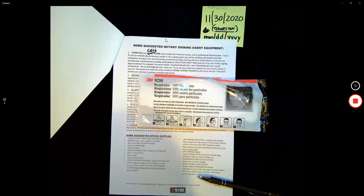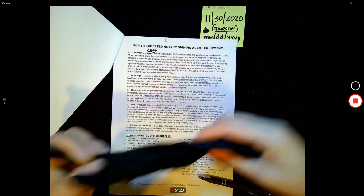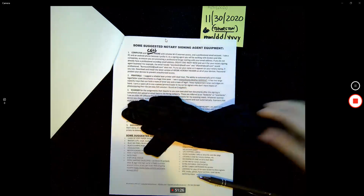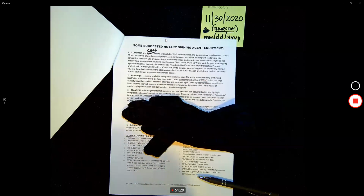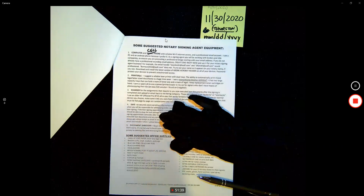If you're a notary signing agent, you're going to be wearing masks and gloves to your loan signings. You may have to get creative and do loan signings out in the garage or on the porch, covered front porch or covered back porch. I've done both. But definitely a mask, definitely gloves. I wear black gloves because I just think they look a little bit more professional than the blue surgical gloves. But you use whatever you have, okay? Make do with what you have. I've got black gloves because that's what I had access to. And I like them. I feel like they blend in a little bit more than the blue surgical gloves or the clear ones.